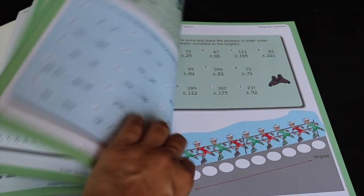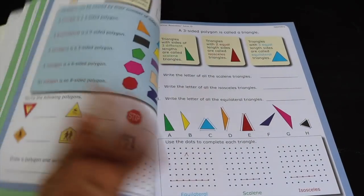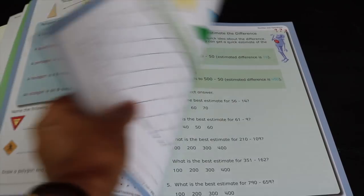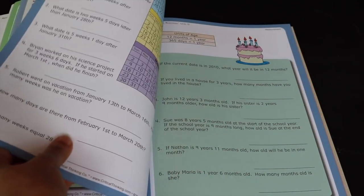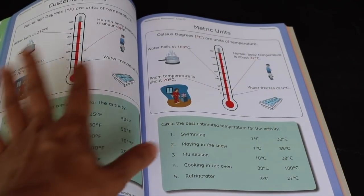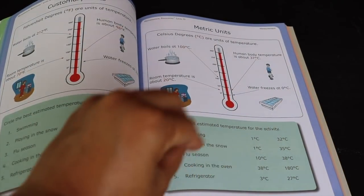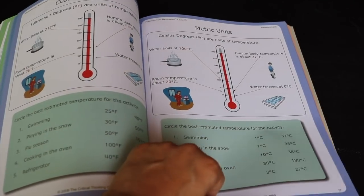It's very colorful. It has things about money. You can see very early on it gets into 3-digit math. There's a lot of geometry in there, and I just really like how the book is designed. I think it is a little bit more focused on mathematical concepts and theory than it is on, for example, drill work like multiplication.